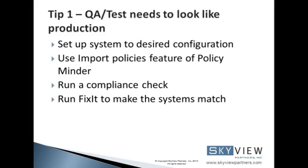So tip number one, you have multiple systems and you want to make sure that systems look alike. So that typically is that you have production and you want to make your QA system look like production. And when I say look like, I mean from a security perspective. Or you want your test system to look exactly like your production system. And let me back up for a moment. All of these examples have been taken from our customers. So I'm not making these up.